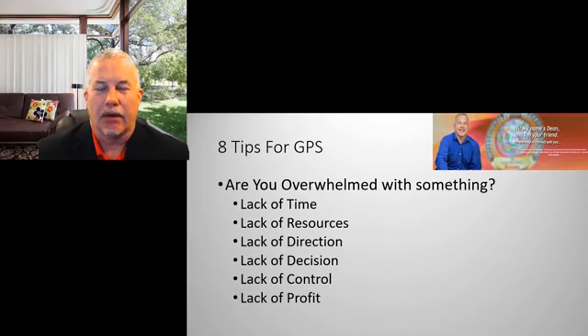I've worked with kids who wanted to go to college. They were smart, they were sharp, they knew what they wanted to do in life, but they had no money to get there. That's frustrating. That's overwhelming. That's like, why all this effort? Why did something not happen? What did I miss? See, overwhelm. Overwhelm can get to you.